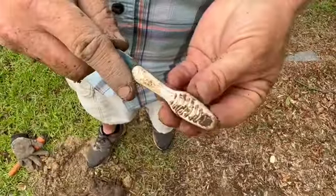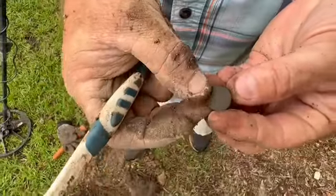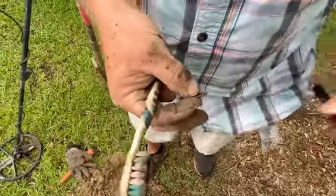Cool little flat button, y'all. Very cool. How cool is that? I have a flashlight in my pocket. Let's put a flashlight on it while we're here standing in the yard.